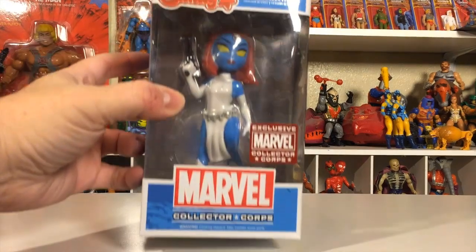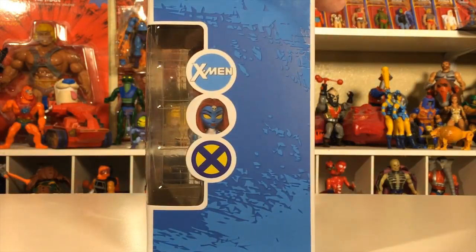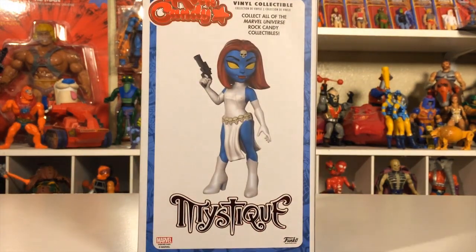Dallas Vintage Toys mostly sells action figures and higher-end collectibles such as statues and Hot Toys, but they don't really sell many Funko items. But I was able to find this really cool Funko Rock Candy figure of Marvel's Mystique, and this is one of the Marvel Collector Corps figures.